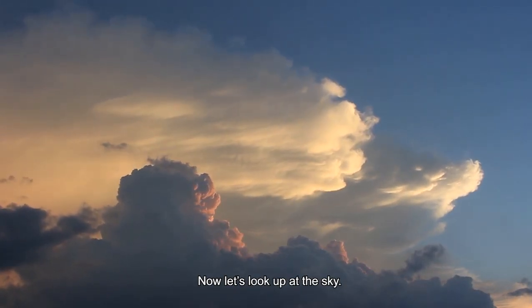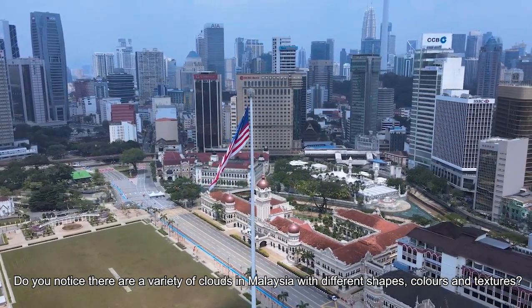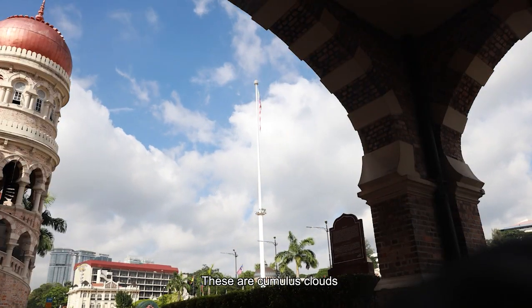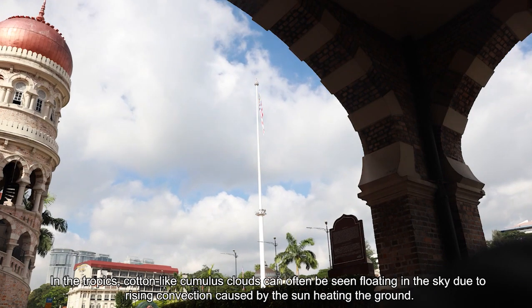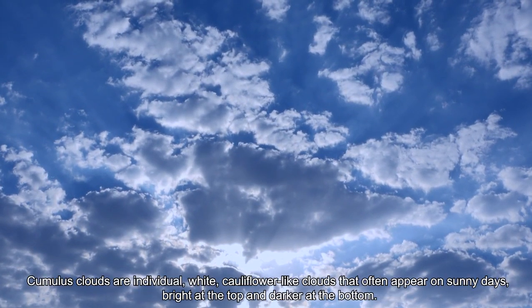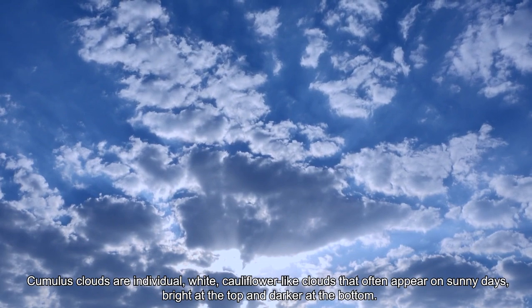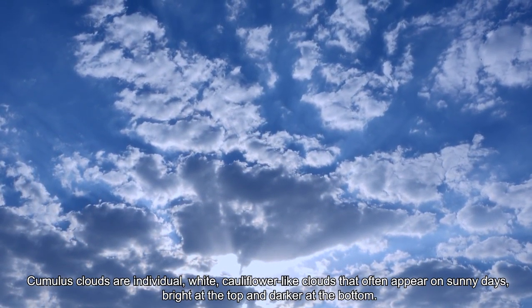Now let's look up at the sky. Do you notice there are a variety of clouds in Malaysia with different shapes, colors, and textures? These are cumulus clouds. In the tropics, cotton-like cumulus clouds can often be seen floating in the sky due to rising convection caused by the sun heating the ground. Cumulus clouds are individual, white, cauliflower-like clouds that often appear on sunny days, bright at the top and darker at the bottom.